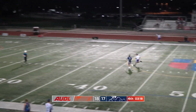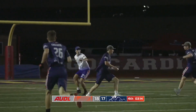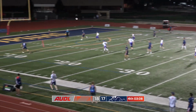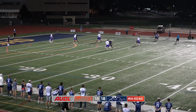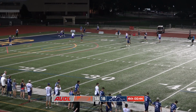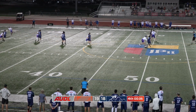And high floating backhand for Wunsch. One-handed catch. Quick dish to Lewis. Lewis over the top. Oh, Bennett is back in. That's good. Up in the air, and Bennett gets the goal. There's a yardage penalty, yes, but they do get the disc back.